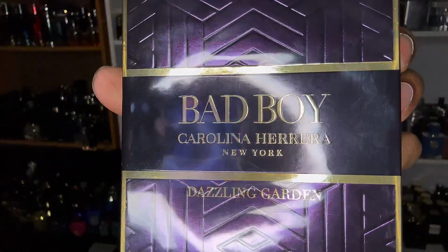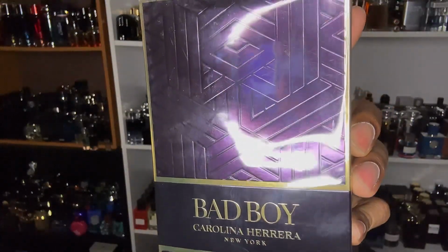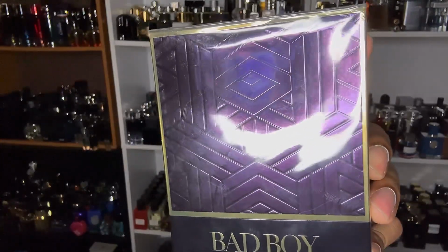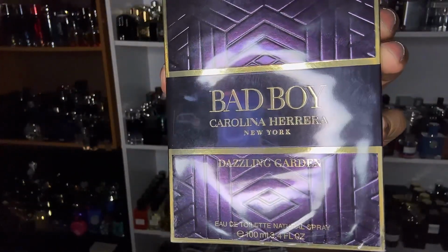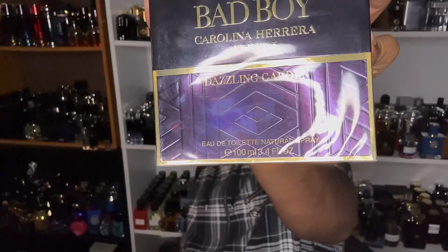From the house of Carolina Herrera, this is Bad Boy Dazzling Garden. This box, look at the pattern and the coloration of the box. That dark purple of this box and those patterns are really dope. I like this box, but let's see if I like the fragrance.